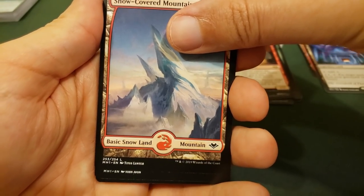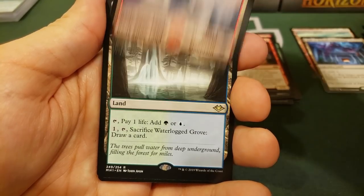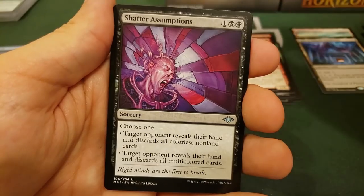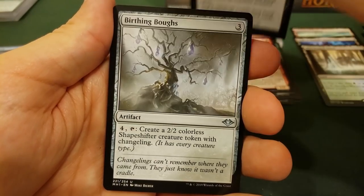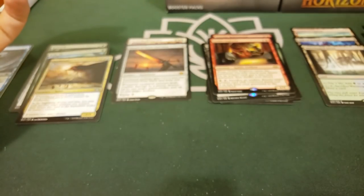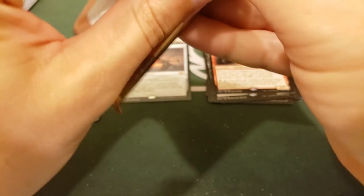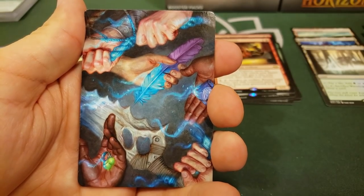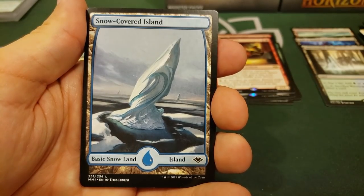Mountain, a little peeky peeky. Another rare. It's going to be a Waterlogged Grove. Nice. Another one of the nice land cycle here. Always good to hit those. Very, very useful. I think Sunbaked Canyon is sitting the highest of those lands at this point, just because of the lack of card draw out of both white and red for the most part.